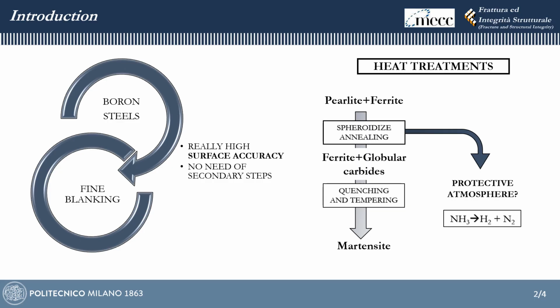The main focus of this paper is to show some drawbacks that can occur during heat treatments of automotive components made of boron steel. The automotive industry is continuously looking for an innovative mix of new steels and manufacture techniques in order to improve processing chain efficiency and cost reduction.